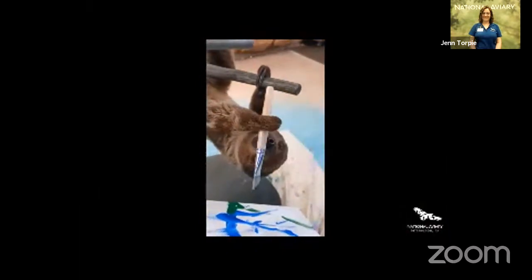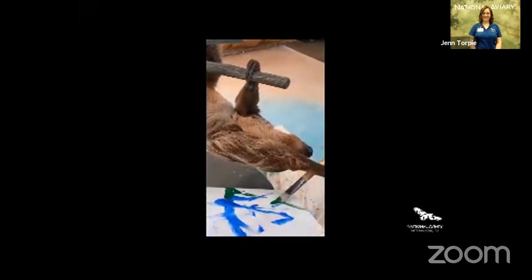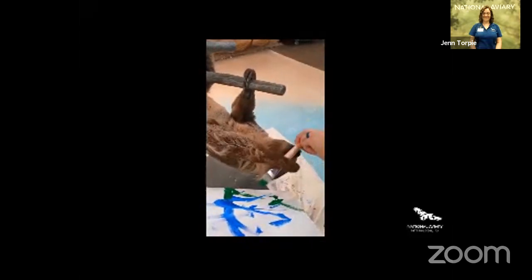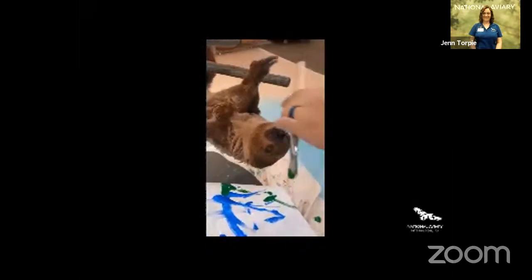We hope that watching our sloths paint and learning a little bit about them will inspire your creativity. And we hope that you'll come visit the National Aviary and visit Wookie, Valentino, and Vivian for yourself real soon.